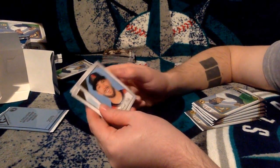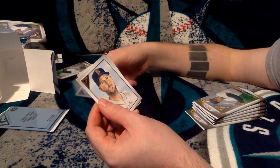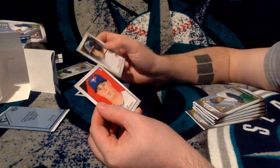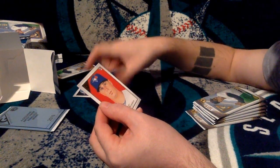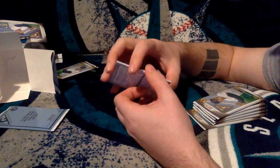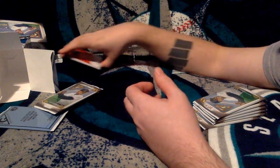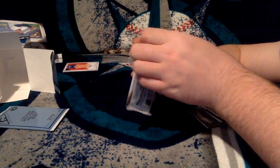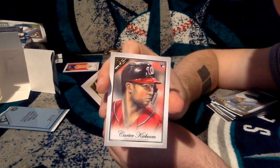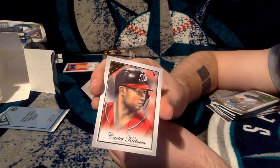See, we got a Merrill Kelly rookie. These are nice cards. I like these. Chris Sale. We got an Austin Riley rookie card. That might end up being a really nice one. I've been holding on to all my Austin Rileys and waiting to see what he does this year. And a Trent Thornton rookie card. He's looking like he's going to turn out to be a decent pitcher. I like these cards. A Carter Kieboom rookie. That's going to be a nice one.